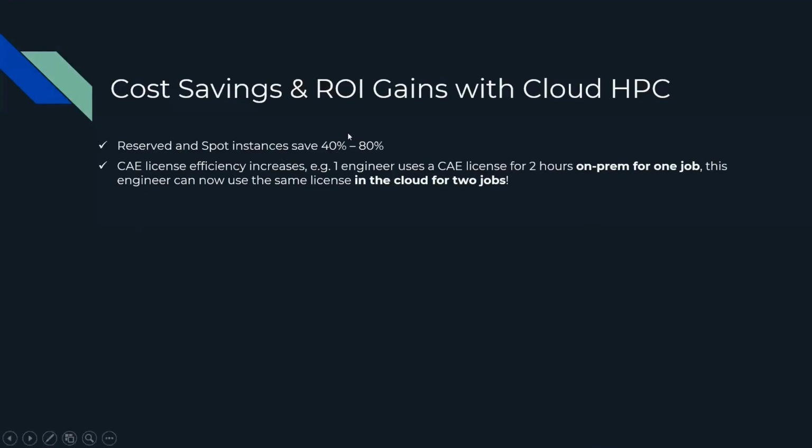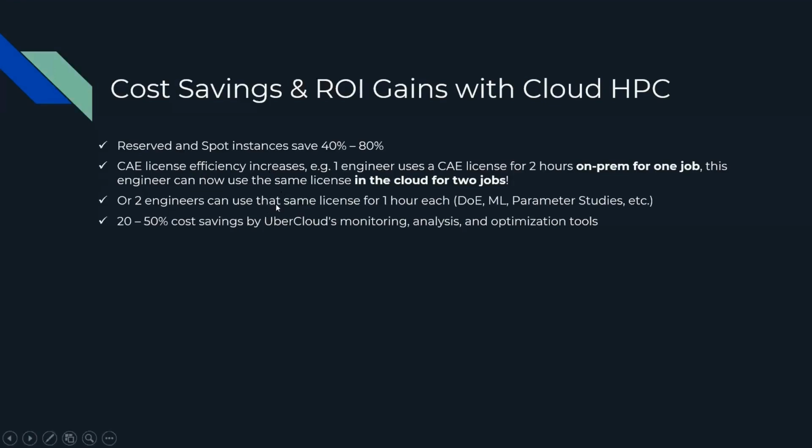In some cases there are exceptions, but on average, take the CAE licenses: you're faster if your job is faster in the cloud. Instead of 2 hours on premise where the job needs a license, in the cloud it runs 1 hour. You get your license back faster by a factor of 2. So you can do twice as much with your license in the cloud when you have a mid-size, 1, 2, 3, 4, 5 years old on-premise system. Then definitely you can save license cost, meaning you can use your licenses much more efficiently. Or 2 engineers can use the same license for 1 hour now in the cloud. Either way, that's 20 to 50% cost savings.